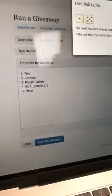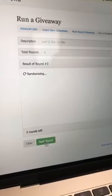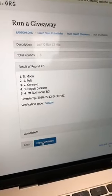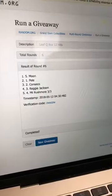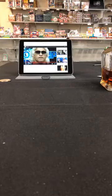That is Leaf Q group break 12, six times. All right, everybody, here's your list. There's the Leaf Q break. Jacob Smith got him a pack. First time buyer.